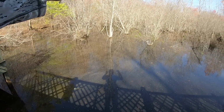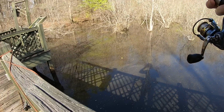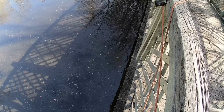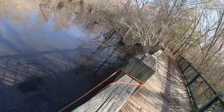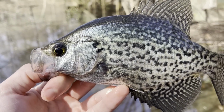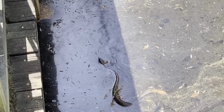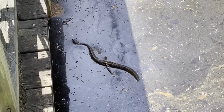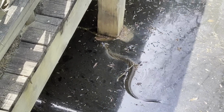This place is loaded with crappie and loaded with mosquitoes and bugs, little gnats that are biting the crap out of me. Oh my gosh, yeah. Look at how pretty this fish is, guys. Snake! Don't you come up here, boy. Don't you dare come up here.